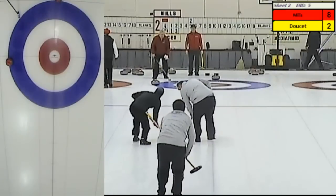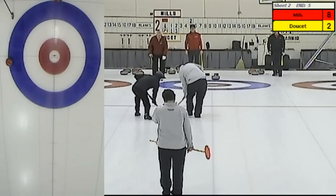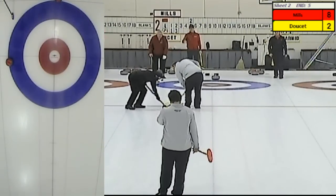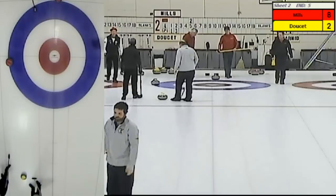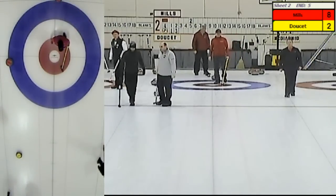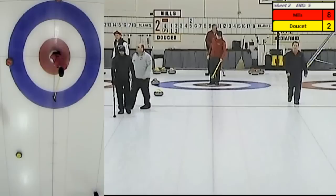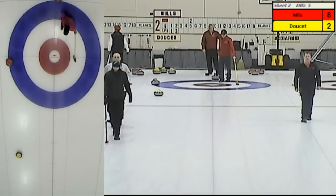So now you can see that rock in there. It's just biting the back of the house. So Doucette's going to try to draw down to the one on the side 12 again, but he's coming up very light this time. And leaves about a mid-guard. As Rainey pointed out, now that we have 2 sheets off, the ice is going to slow down a little bit.